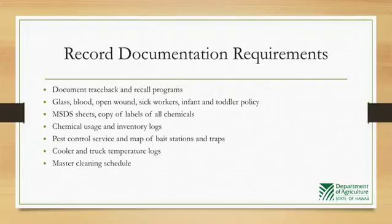Here are record documentation requirements. Document traceback and recall programs. Glass, blood, open wound, sick workers, infant and toddler policy. MSDS sheets, copy of labels of all chemicals, chemical usage and inventory logs, pest control service, and maps of bait stations and traps, cooler and truck temperature logs, and a master cleaning schedule.